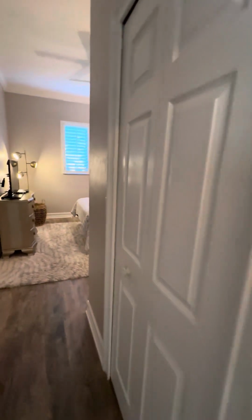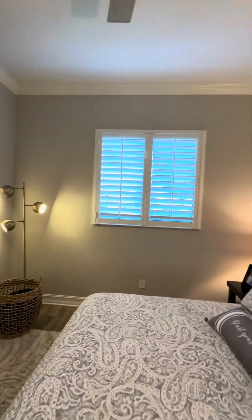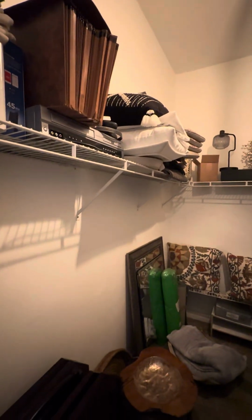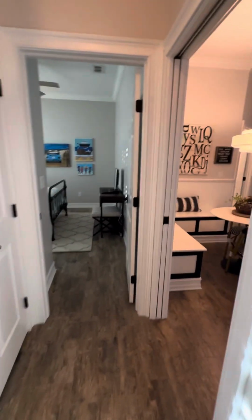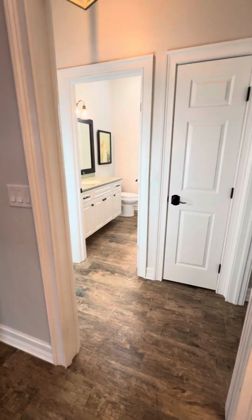And the third bedroom. Really nice space. Really very nice space. And this is a walk-in closet, which is a great size walk-in closet. Lots and lots of space. Really nice. And then you've got a pocket door for this guest suite as well. So if you do have guests, they can close off the door to the whole side there, and it'll be very private.